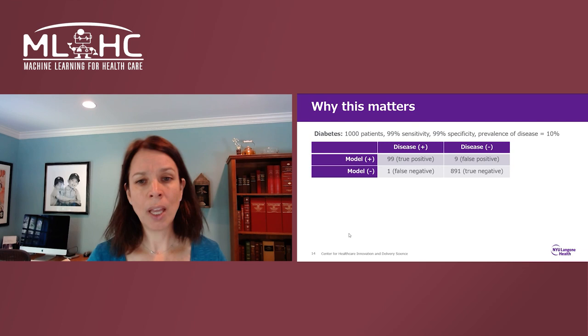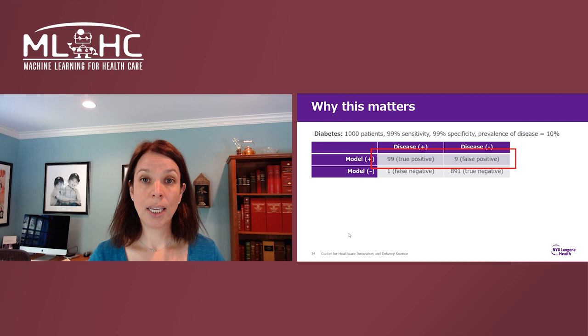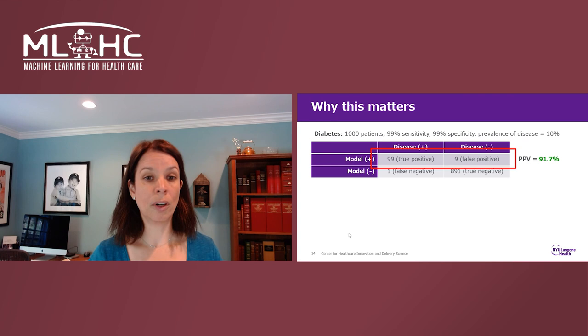But again, I'm looking at a positive test in front of me, and I want to know how likely that positive test is to reflect actual diabetes. So I'm interested in the proportion of the positive tests that are true positives. That's 99 over 108, or 91.7%. Pretty good. So I'm very likely to believe your model output. Note, it's not 99% or 100%. I shouldn't always trust that model. It's still going to be wrong more often than your amazing sensitivity and specificity would suggest, because of the prevalence of disease.